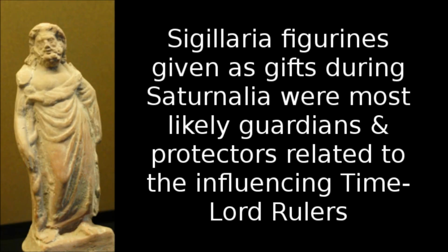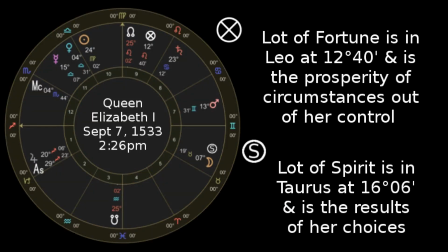The small sigillaria figurines given as gifts during Saturnalia were most likely guardians or protectors of the annual perfections, the lots of fortune and spirit unique to a person for that particular year or time period. Lot of spirit is very similar, and only lot of fortune will be profiled due to the time constraints. Here is Queen Elizabeth's September 7th, 1533 natal chart.